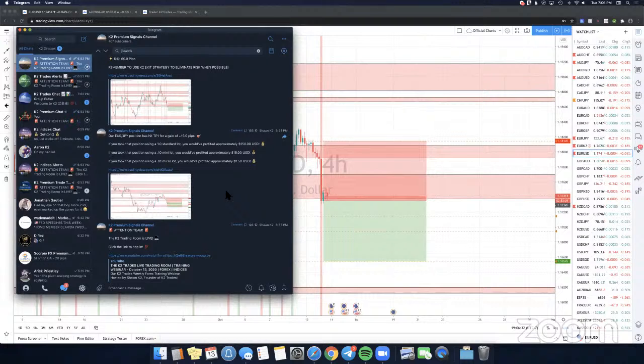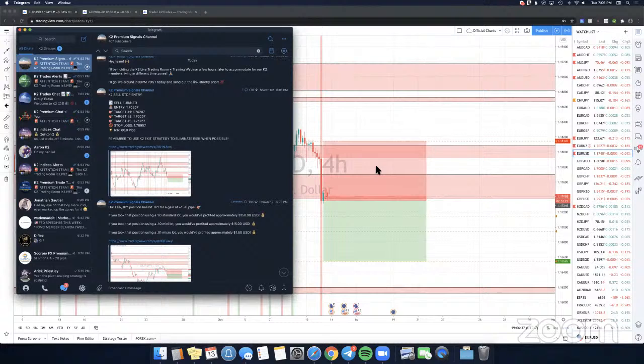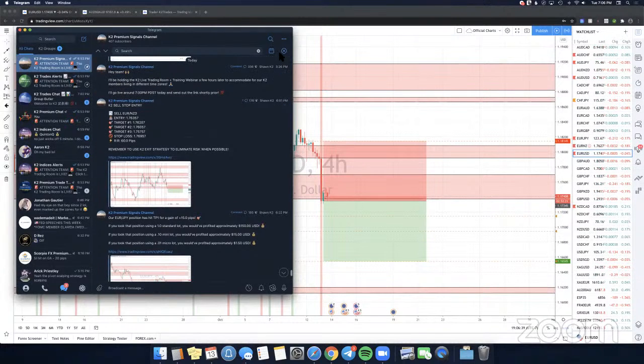Zero. And that's why I don't second guess any of my trades, guys. So that's why I'm saying, don't freak out about the trades. Just let it be and trust the process, because that's basically what we're doing here.